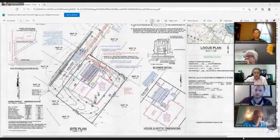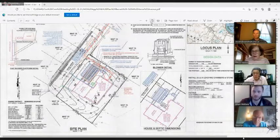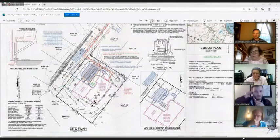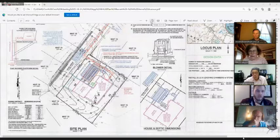Thank you, Margaret. I hope you can hear me okay. So on the state level, we were looking at if this would be an isolated land subject to flooding. Can you speak louder? Sure, sorry. I'll hold the microphone a little closer. So on the state level, we'd be looking at if this would be an isolated land subject to flooding. And in this case, there is a low spot on the site, which we believe is what the state had reached out about.